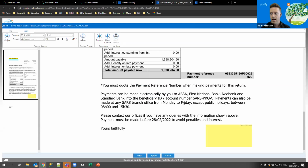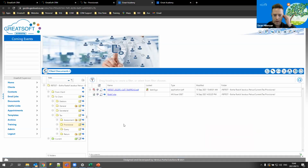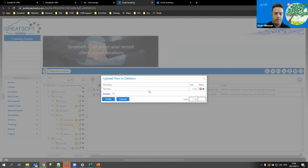All right. The next thing that I'd like to show, we now have a function where we can actually upload documents straight to CDM, and we can specify certain properties of that document as we upload them. So from here, I'd like to upload a document. I can just simply click on the upload button. I can drag and drop the file here, or I can browse for something. So I've got a document that I prepared earlier. I can just drag and drop.